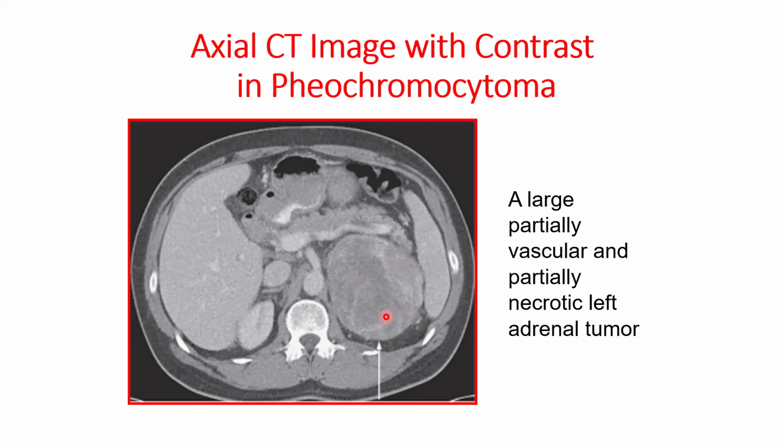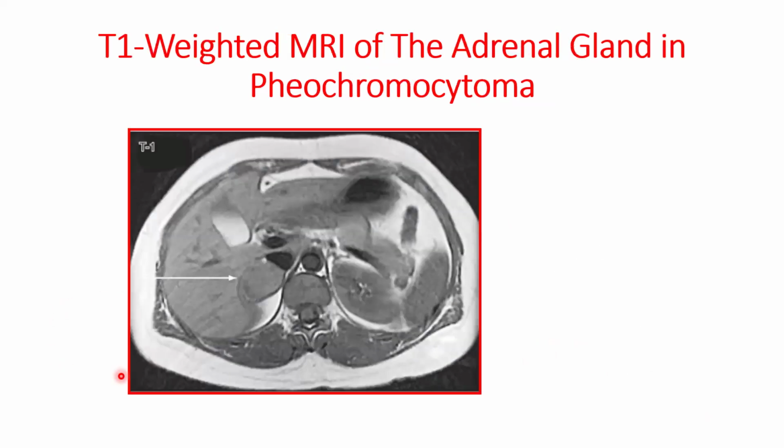So this turns out to be a left pheochromocytoma. Okay? And this is the MRI, a T1 weighted image of the adrenal gland. Why T1 weighted? Because if you look closely inside the spinal cord, the CSF is black. Okay, so this is the vertebral body, this is the spinal cord, and the CSF is black. And this is the liver, this is the left kidney, the spleen, the abdominal aorta.